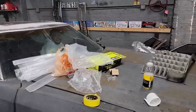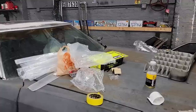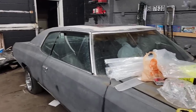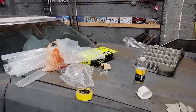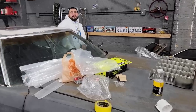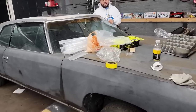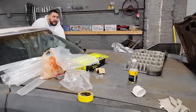It needs gas, bro. Like I said, it's been sitting right here for a couple months. For a big block, light it up. So it does run, guys. Yeah, it runs. I haven't moved it.